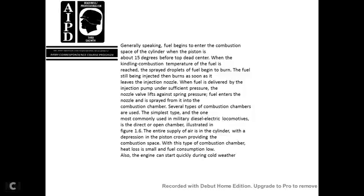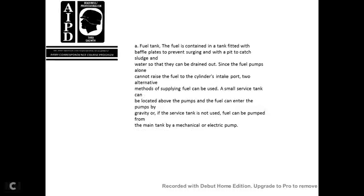Several types of combustion chambers are used. The simplest type, and the one most commonly used in military diesel electric, is the direct open chamber, illustrated in Figure 1.6. The entire supply of air is in the cylinder with a depression in the piston crown providing the combustion space. With this type of combustion chamber, heat loss and fuel consumption are low. Also, the engine can start quickly in cold weather.